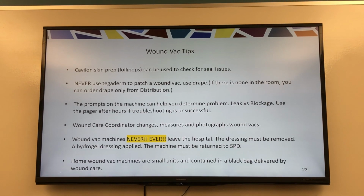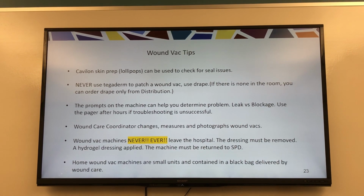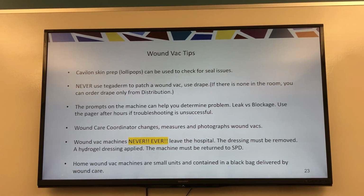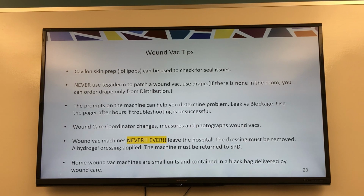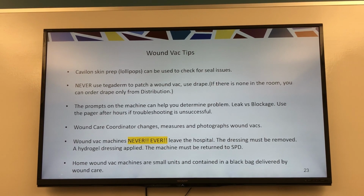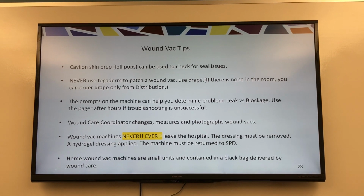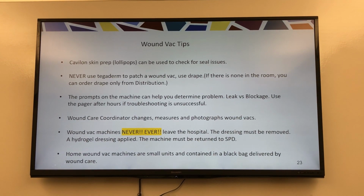I had to call the KCI rep and give them the patient's room number. They went and got it for me. So don't ever send a hospital machine out. There are home wound vac machines that we deliver to patients. They're small, they're in a black bag, they're very different than the hospital machines. So you'll always know which one you have.